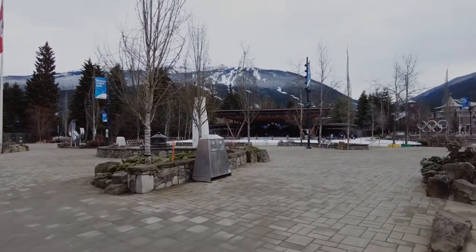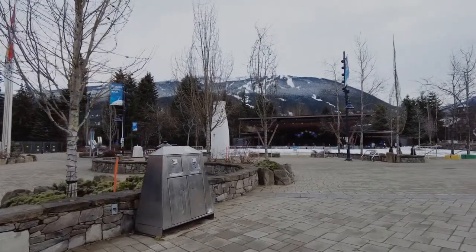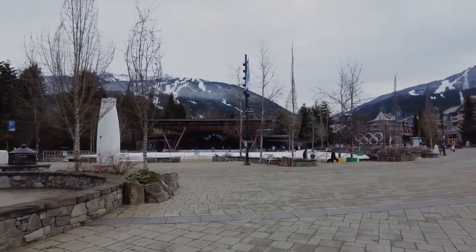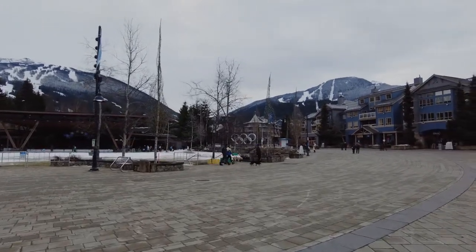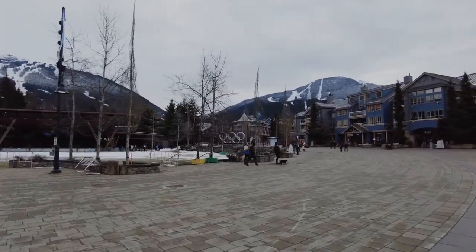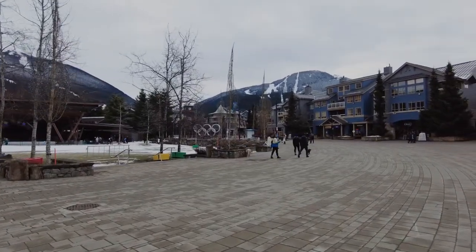So here in Whistler, they have two mountains. The one in front of us is called Blackcomb. It's on the left. And the one on the right is called Whistler Mountain. And then there's the Sea to Sky gondola. Or what is it called? The Sea to Sky. Yeah, Sea to Sky gondola.